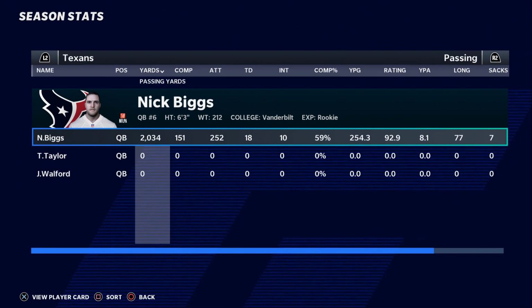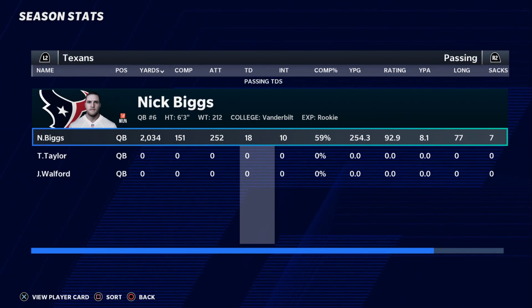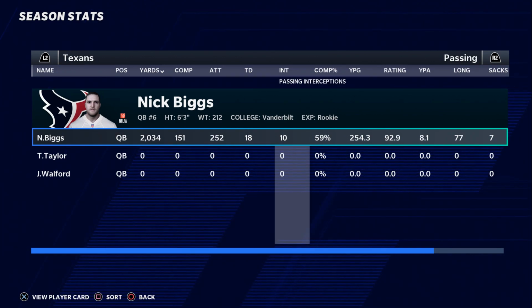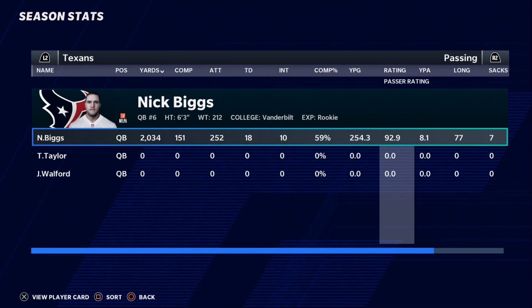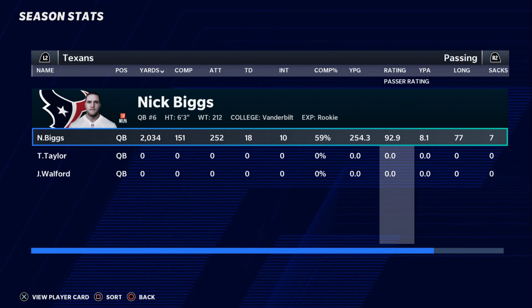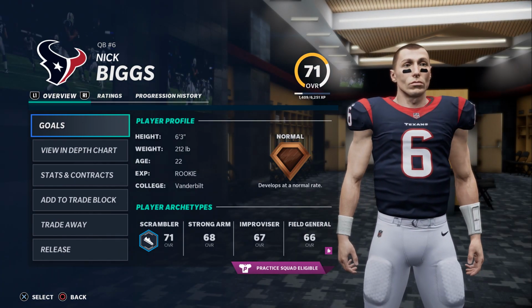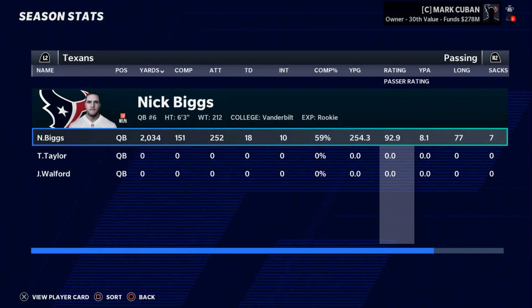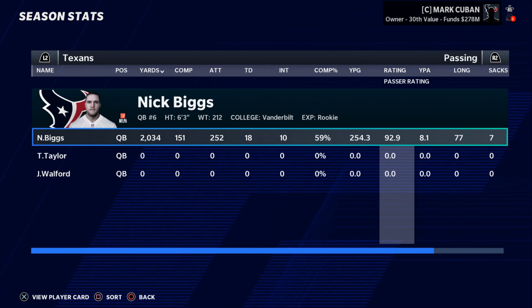So from a stats perspective, Nick Biggs is having a very respectable rookie season. 2,000 passing yards now, 18 touchdowns, and 10 interceptions with a 92.9 passer rating. That is very respectable for a rookie quarterback that didn't have a lot of expectations on him, now only a 71 overall. He's got a lot of promise to him, and he's played very well.